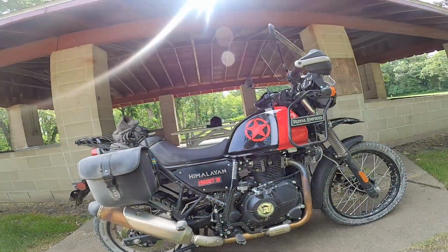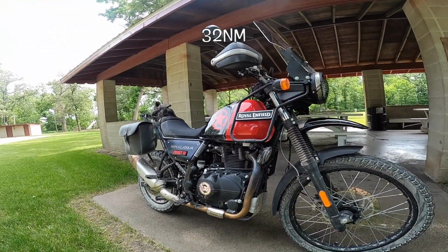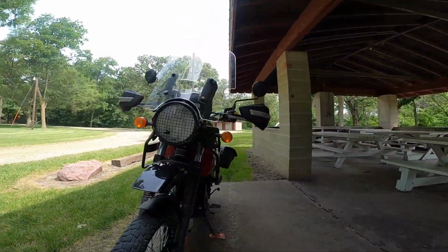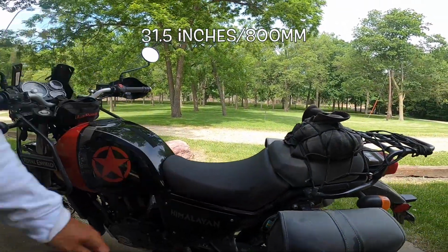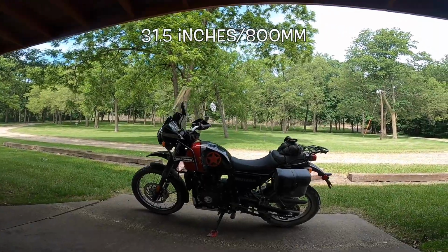The engine produces a little over 24 horsepower and about 23.5 foot-pounds of torque, which is adequate for this bike. I enjoy it a lot. It will do all kinds of good stuff. The seat height is 30.5 inches. I think that's something like 800 millimeters. So it's not a terribly high seat.